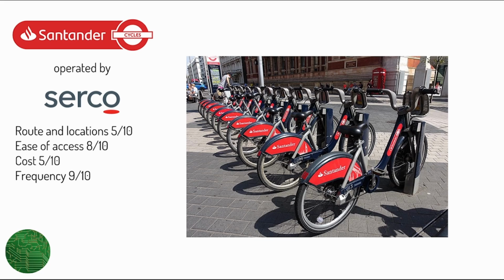Next, the design. The bikes look reasonable. They're not exactly stylish, but the docking stations don't ruin the landscape either. Therefore, the design receives a 3 out of 5 due to the slightly dull design, which has a slight lack of character.